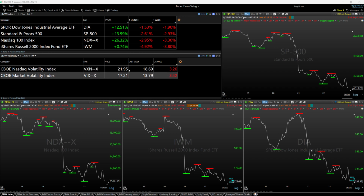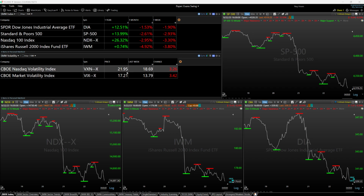If we take a look at our volatility indices here, Nasdaq vol is back over 2022, one of the highest we've seen in quite some time, up 3 points this week. And the VIX for the S&P 500 at 17, still a teenager here, but still up 3.5 points this week.